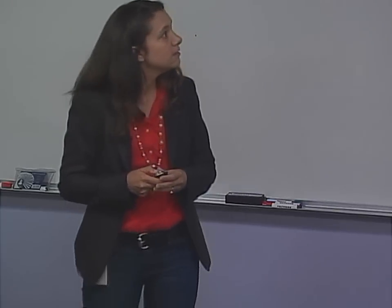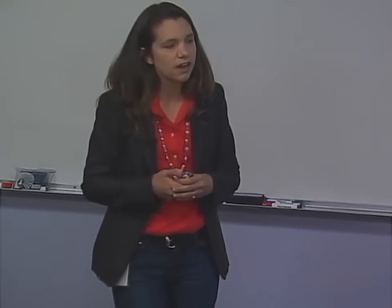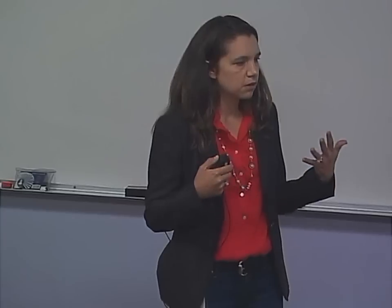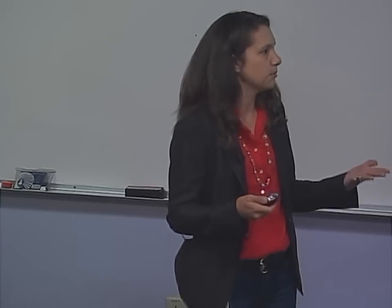Cool. Okay, so now I'm going to talk about two main decisions that Tesla made. One was the battery pack and one was the vehicle structure. So we partnered with Lotus, and they're located in England. We partnered with Lotus, and you all know what a car looks like.